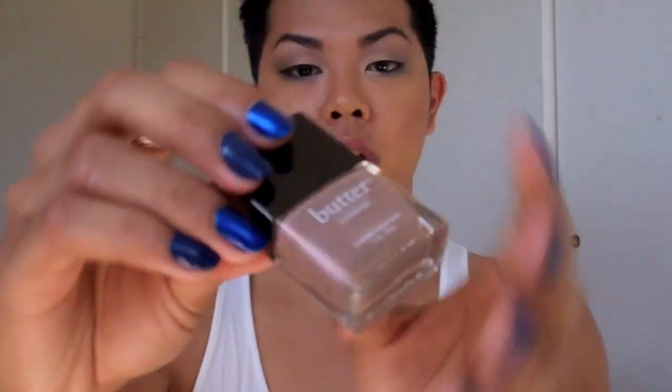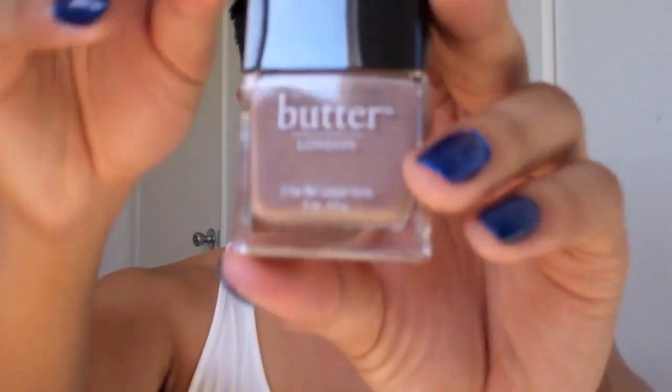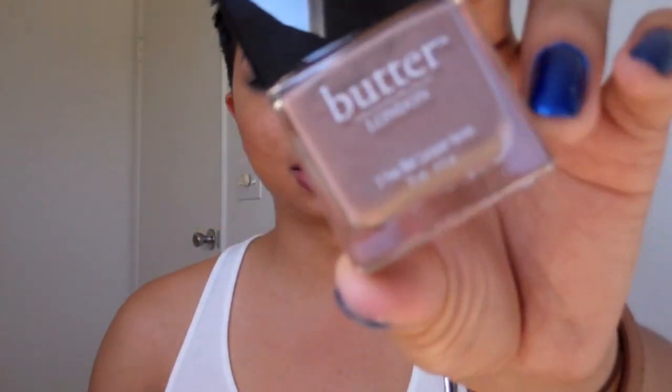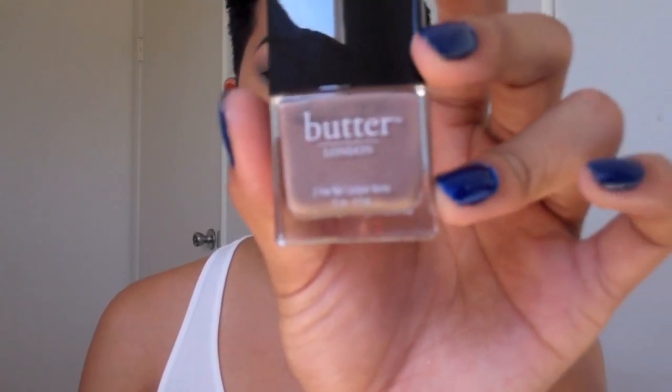This one is called All Hail McQueen. Really pretty shade. I absolutely love it. It's a really flattering, neutral shade, but it also has a lot of glitter and sort of a tint of holographic tendency to it, so it's really pretty, very flattering on the nails, and I've worn this a lot throughout the year, surprisingly.